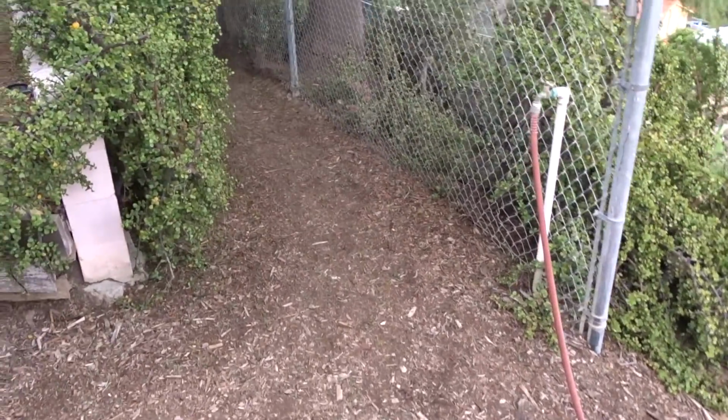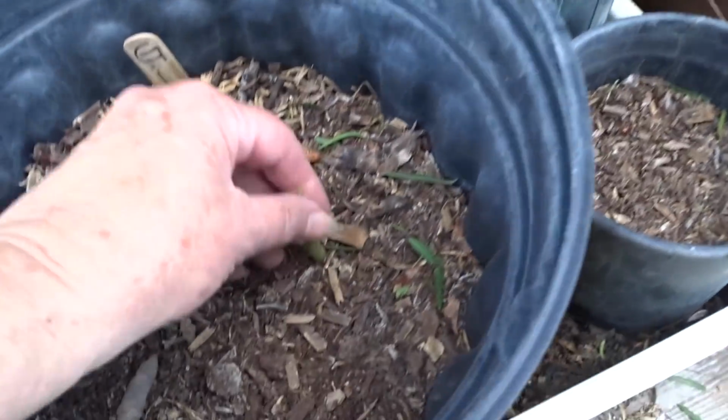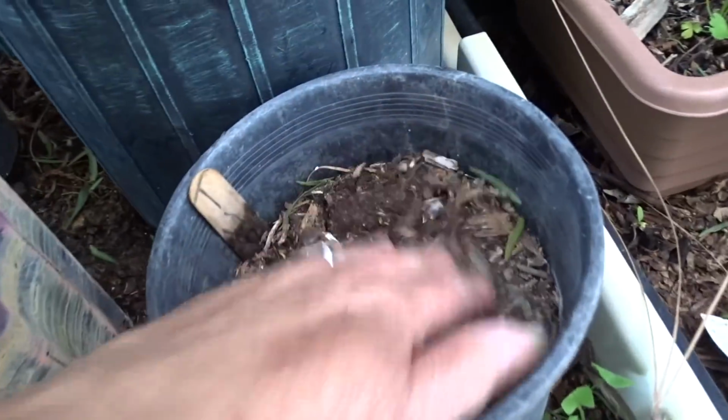Let's walk real quick over here. I've got my ginger coming up. See? There's my ginger here. And I saw more earlier. Oh yeah, there's another one coming up in here. The turmeric hasn't started yet.